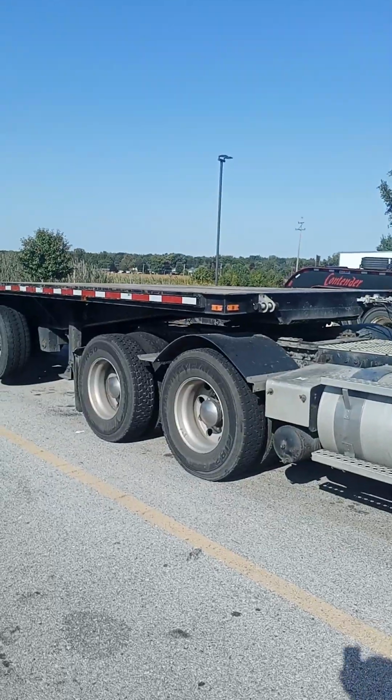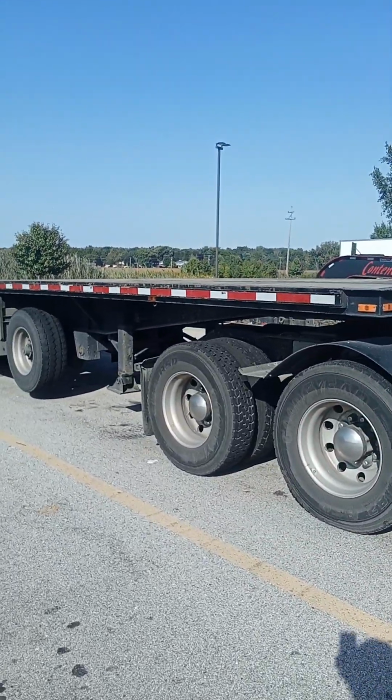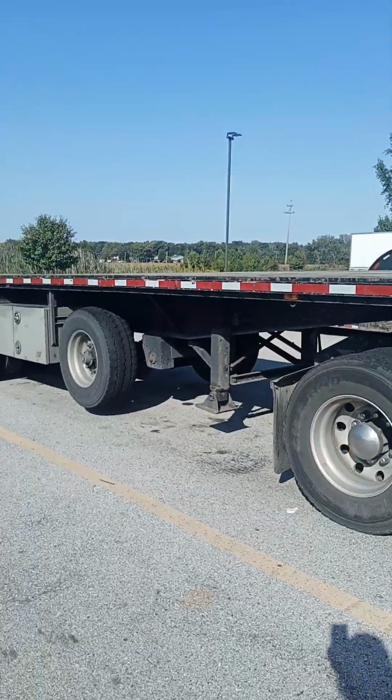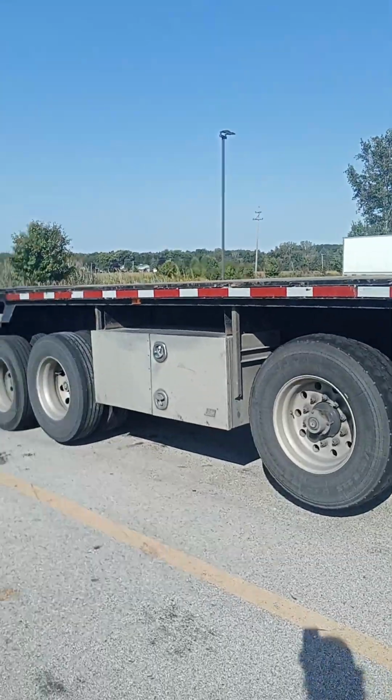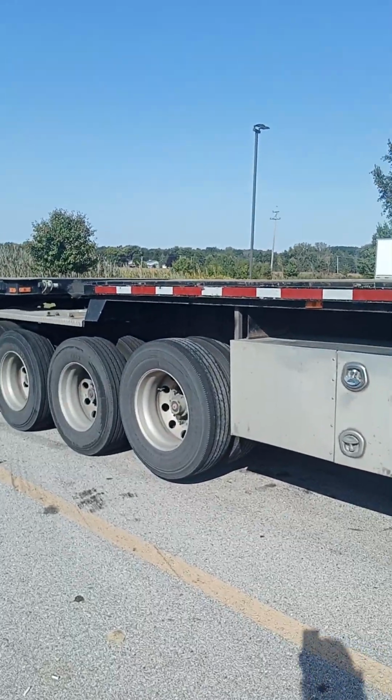And this dude's driving a Michigan Special here. I get amused at how many axles these things have.